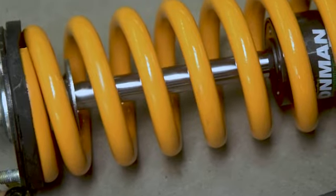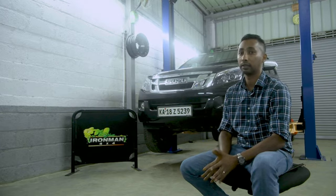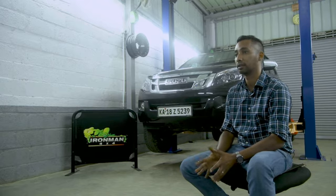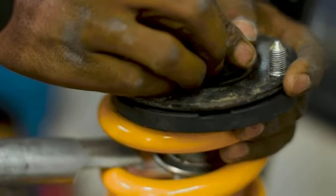Primarily something to do with the suspension. We've used the Ironman Foam Cell Pro suspension on this car. It also has a very interesting valving so that it works both ways. It works even when it's on a good road, it gives you a comfort ride, and when it takes in all the bumps.